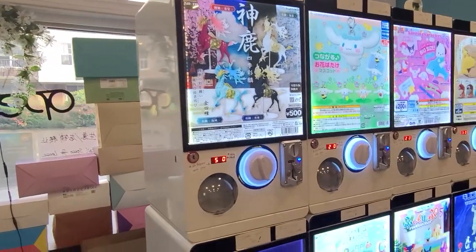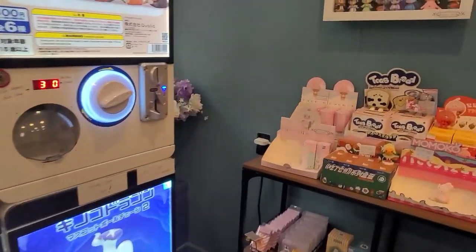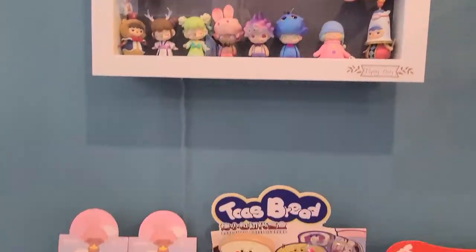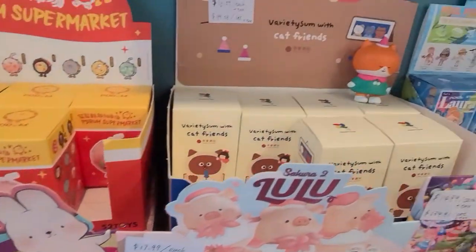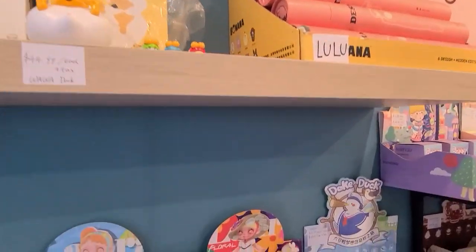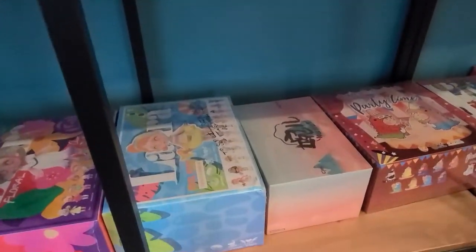Staying in Halifax, of course I went and checked out Twinkle Forest. They have a lot of gachapon machines, which is really awesome, and there's a ton of series on display, which is really cool, and there's so much variety of blind boxes. They definitely have a lot more in person than they do on their online shop. There's so much to look at. And it looks like they have a lot of full boxes too. If you really like ordering full boxes, they definitely seem to have a lot.